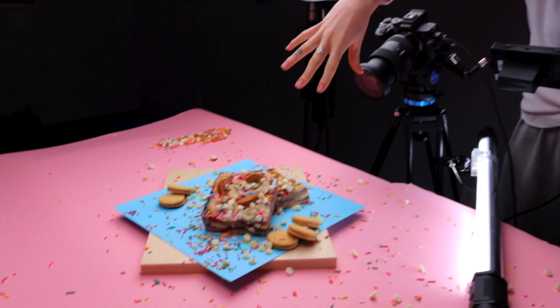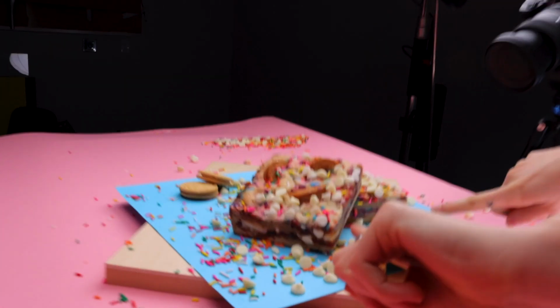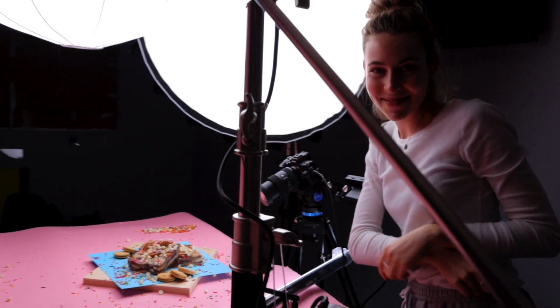Okay, lighting, we got 1 big light. This lantern's lighting up the background and the top light. And then this tube light here is lighting up both of these sides. That was the only kind of dark spot missing. Worked out perfectly.